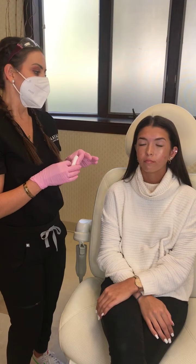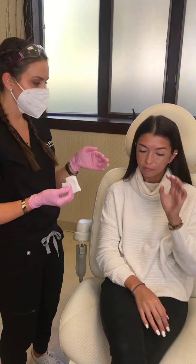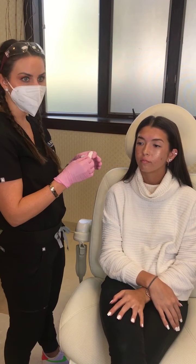How much do you usually need in the lips? I always say just start with 1 syringe. I typically don't use more than 1 syringe in a given visit. If your desired outcome or if you need more than 1 syringe, we layer slowly over time. So 1 syringe per treatment, usually 1 syringe per year.